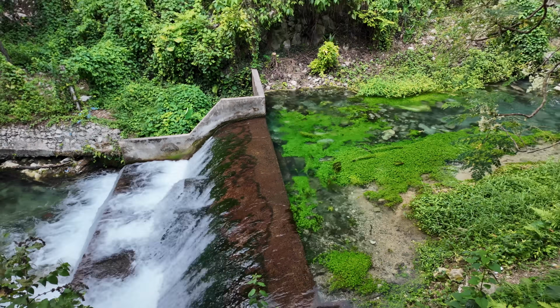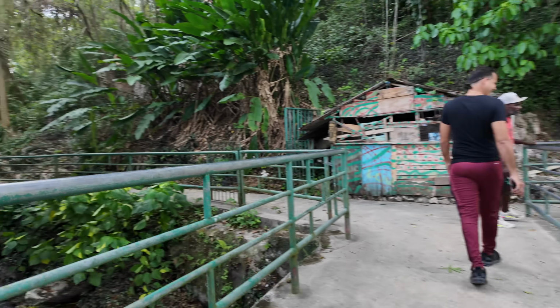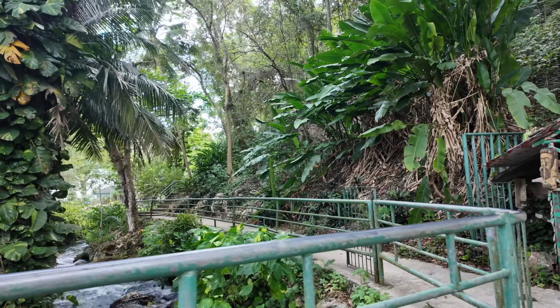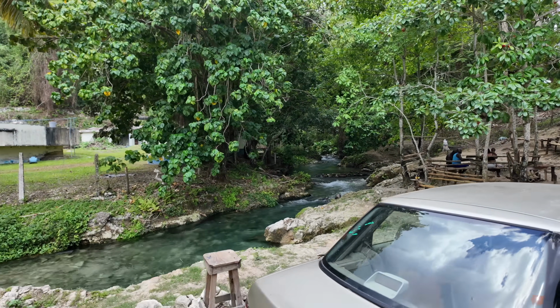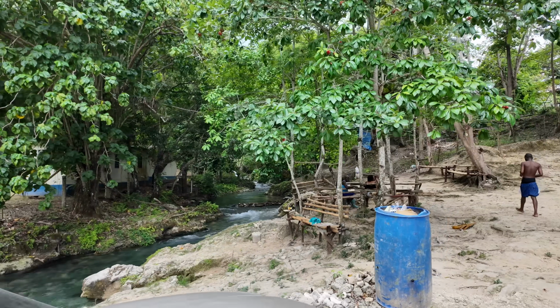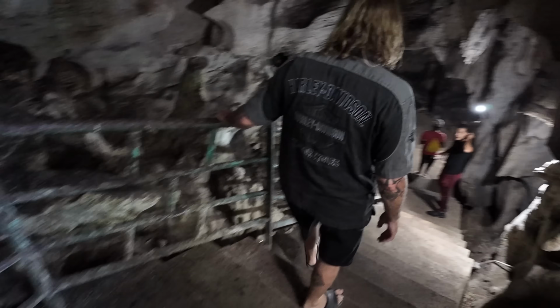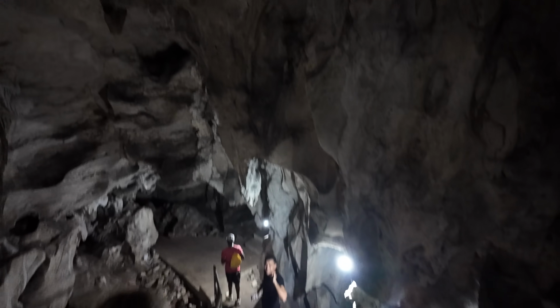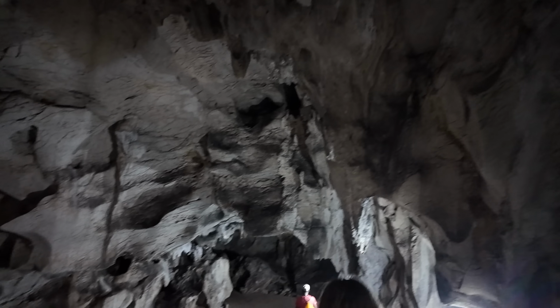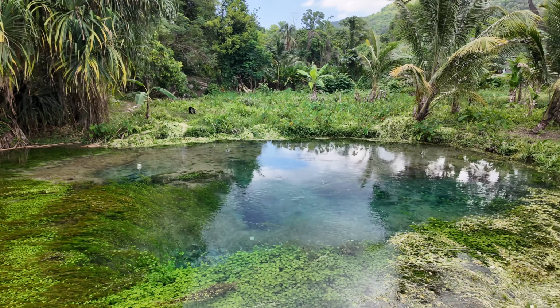Located in Petersfield, in the parish of Westmoreland, Roaring River was once part of the Roaring River Estate, one of the largest sugarcane plantations in the 17th century. The Roaring River and the Roaring River Cave is now an attraction for locals and visitors. The cave is about 70 feet deep, and the springs are said to be well over 120 feet deep.